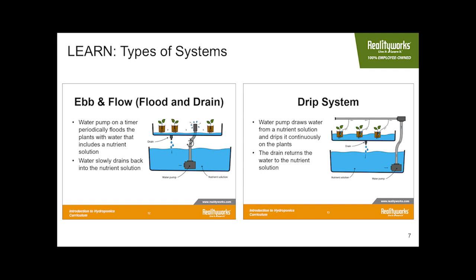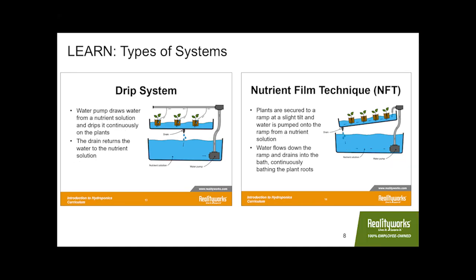So a drip system is where water is basically being dripped in or dropped onto the plants themselves. The nutrients are in there, and after the plants take up those nutrients, the water is released by the plant into the basin or the reservoir, and then new nutrient solution is put in, and the system is brought through again. So it's a cyclical cycle in that drip system.